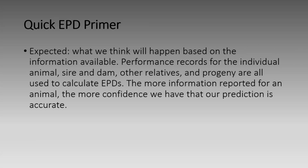So let's divide those three pieces up. So expected. Hopefully when you think expected, you mean, well, we don't know for sure. So it's an educated guess. It's what we think is going to happen based on the information that we have available. So what kind of information can help us figure this out?